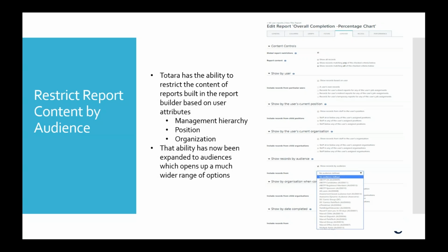Totara right now has the ability to restrict the content of reports built in the report filter based on some user attributes, and right now they're available as management hierarchy. So managers can see their team members in reports. These reports can be based on just content for people in certain positions or certain organizations. Well, that ability has now been expanded to audiences, which opens up a wider range of operations.